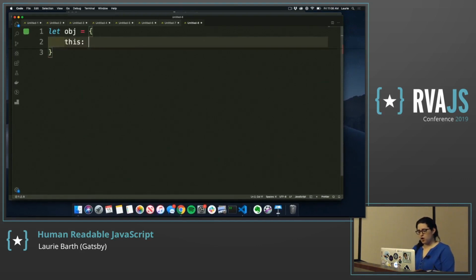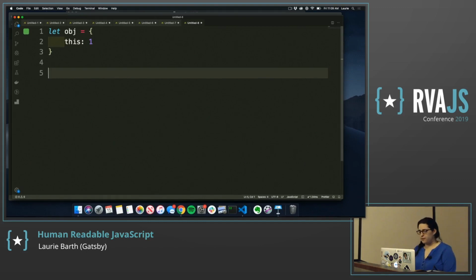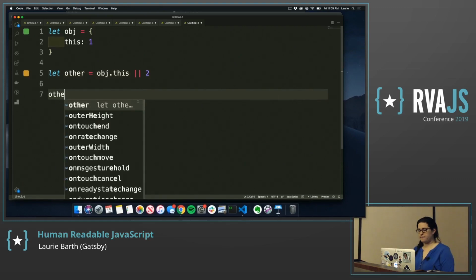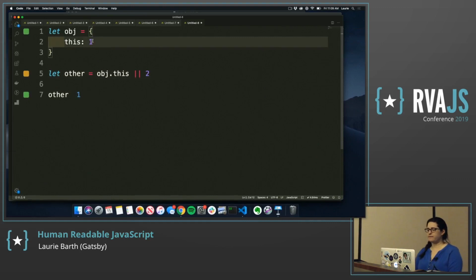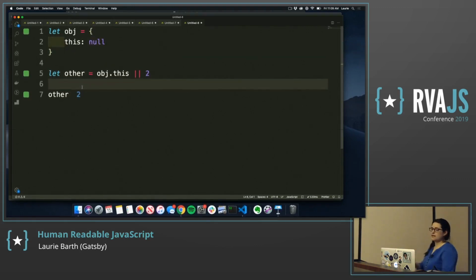So we're going to set this to 1 for now. For a long time, people have used the OR symbol to get defaults. OK, so 1 actually exists. This is a thing. If I get null, I get 2. That's what I expect.